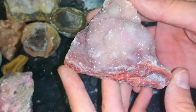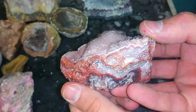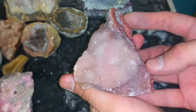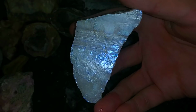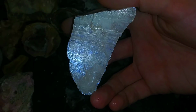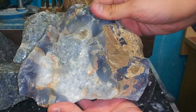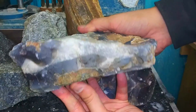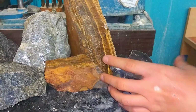Speaking of agates, we have this beautiful Laguna lace agate with just an amazing druzy pocket. That is a beautiful agate. And lastly, this thing is so cool. It's going to be gorgeous. I have to turn the brightness down. This is a beautiful piece of rainbow moonstone. So this is a Mozambique agate, and that is a very nice large agate that I am probably going to have to slab at some point, now that I have the means to.